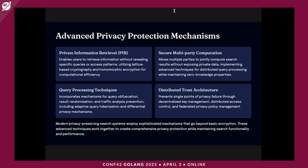Diving into some technical details. Modern systems go beyond basic encryption. Take private information retrieval, for example. With PIR, you can fetch data from a server without revealing what you searched for. It's like checking a book out of a library without the librarian knowing which one.